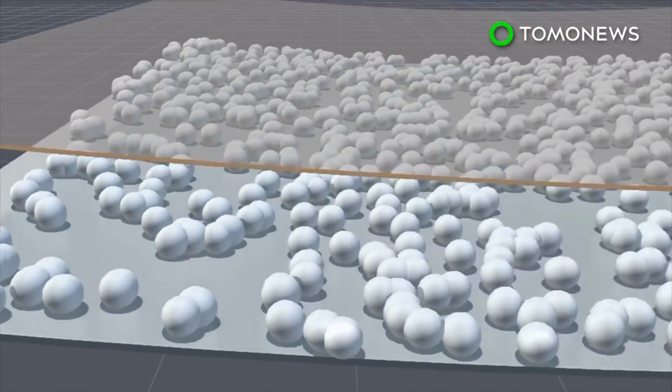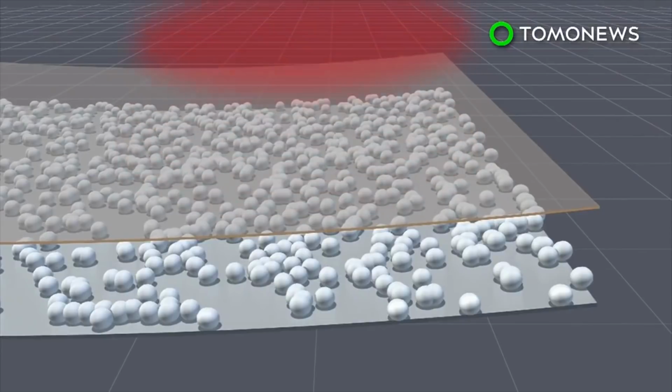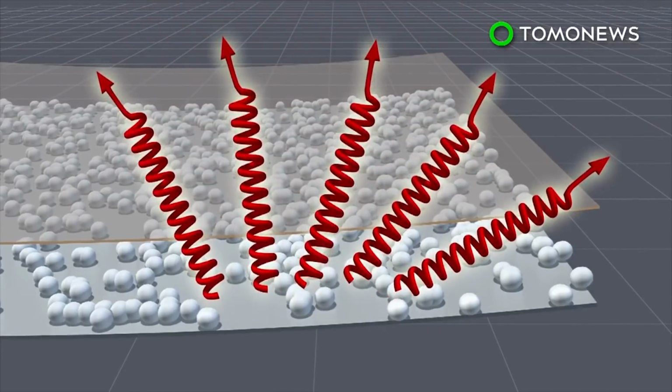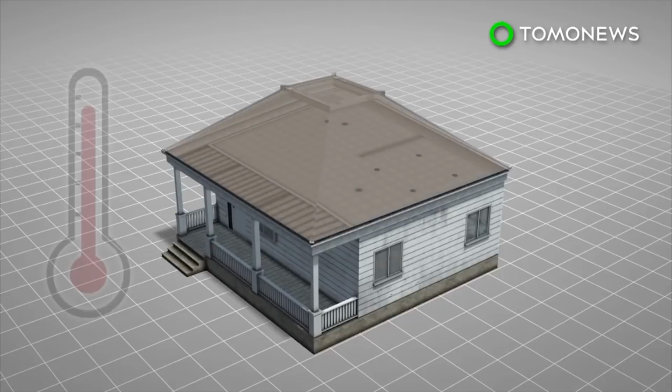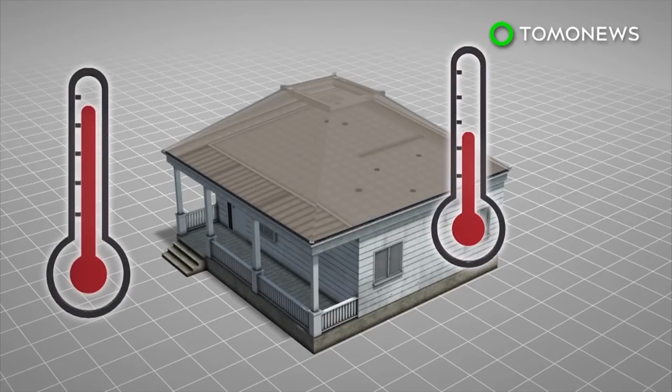The glass beads constantly emit infrared light and heat through a process called passive radiation cooling. The cooling effect is said to be able to keep the internal temperature of a home at 20 degrees Celsius, even when it's 37 degrees Celsius outside.